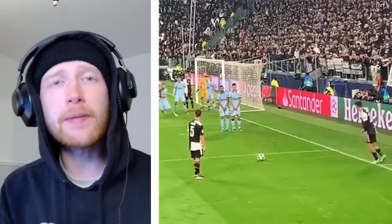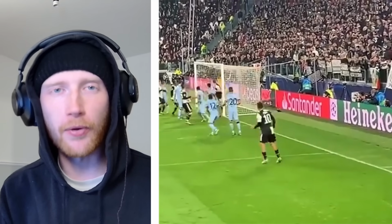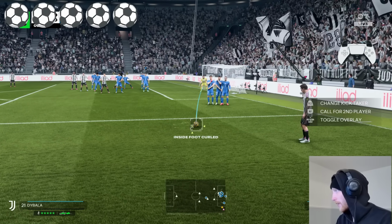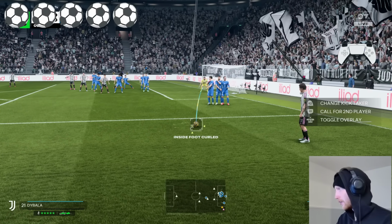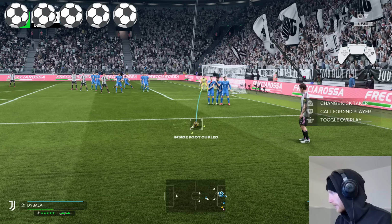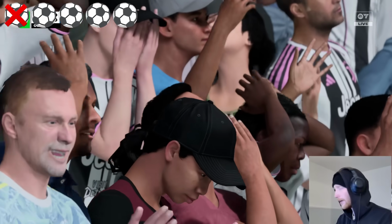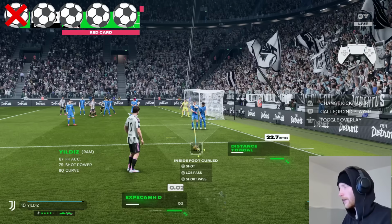Next up is this Dybala free kick from an impossible angle. We're just going to try and curl this past the goalkeeper. I feel like this is going to be very difficult. We're also playing Atletico Madrid, which also doesn't make this easy. But let's find out. Can he score it? I thought that went in. I'm not going to lie. I felt like I had the angle wrong.